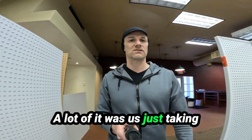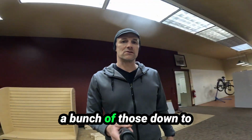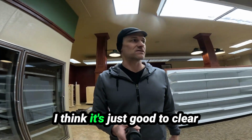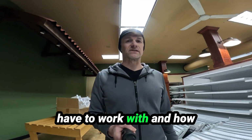A lot of it was us just taking all these shelves off these walls, stacking them up. I think while I'm building some walls, Lynn's gonna haul a bunch of those down to storage for the time being. We may pull some of them back out to use it. I think it's just good to clear the space out and kind of get a bit of a neutral start, of, all right, what do we got to work with and how are we gonna lay it out?